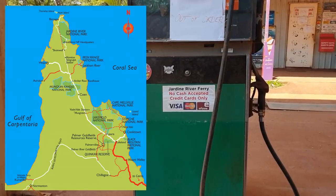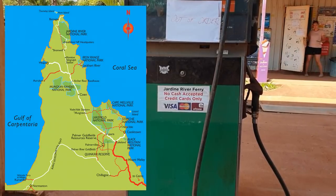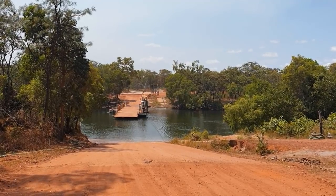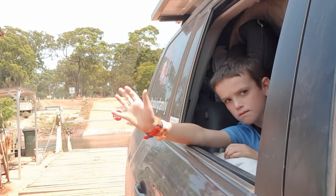In popular opinion, the Jardine River Ferry only accepts credit cards, not cash. So you can't just use cash to do it. Here it is. So this is the Jardine River, and this is the ferry that's going to get us across. So we're going to jump on this, go across the other side, keep going up to Bamaga, get some supplies before we end up at Punsan.